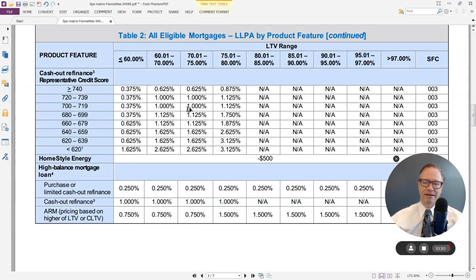Jumbo loans have a different dynamic when it comes to cash out refinances. So, it depends on the loan to value. If you're taking out less than 60% of the value versus 70, 75, or 80, here are the adjustments. On a 740 or higher score, as the score gets lower and as the loan to value gets higher, you'll notice that the adjusters get bigger and bigger. So if you've got a lower score and you want to do cash out, if you can, try to stay under 60% loan to value, as it will have a negligible effect on your pricing.